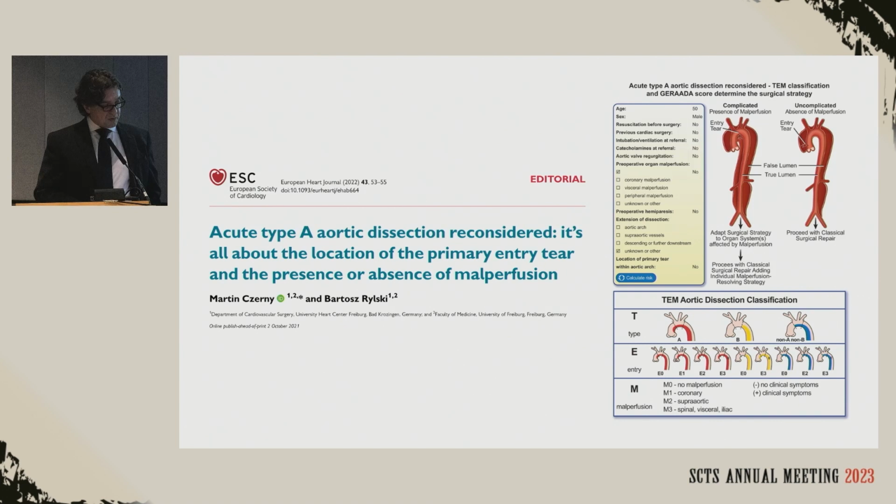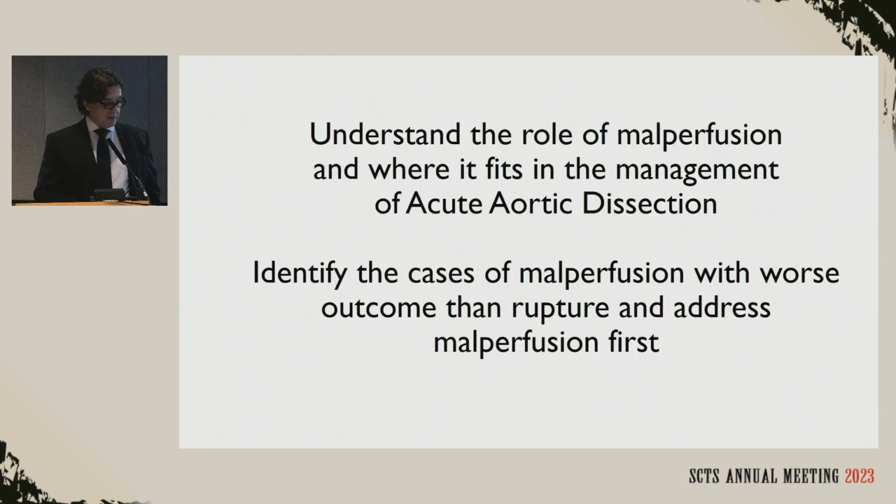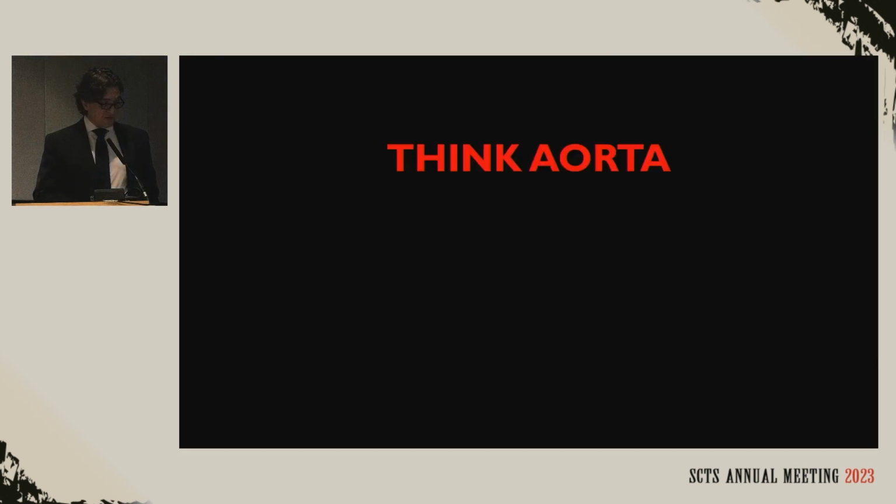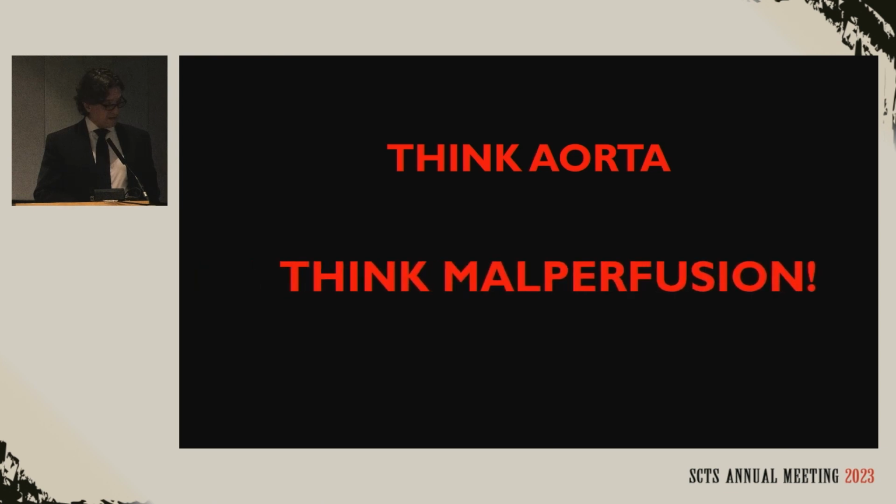I think Professor Jenny has gone through this already. I think the concept should always be there from the moment we receive the referral of that acute type A dissection and onwards. It all hinges on understanding the role of malperfusion and where it fits in the management of acute aortic dissection, and possibly identifying the cases of malperfusion that will have worse outcome than rupture and addressing the malperfusion first. So think beyond the rupture, think beyond the tube graft, think aorta, think malperfusion.